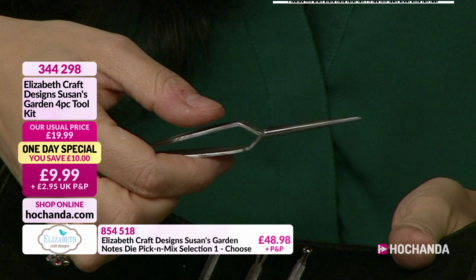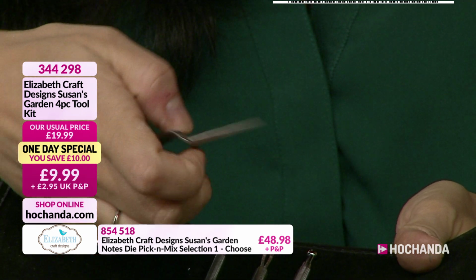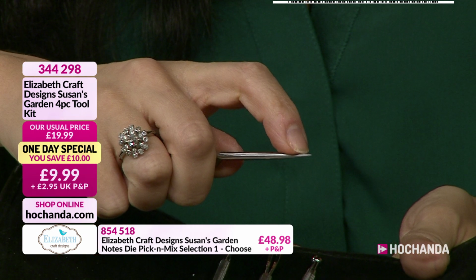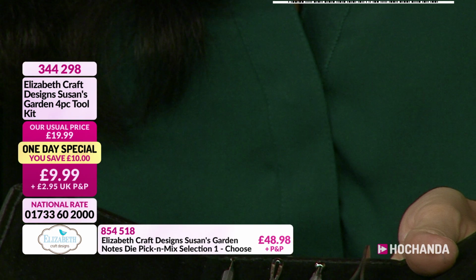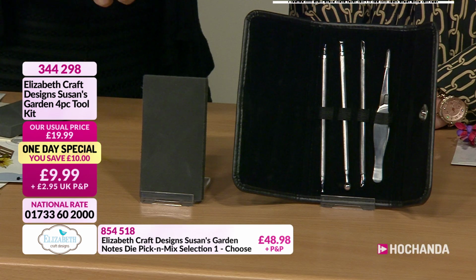And then you hold it without having to push down. That's really important. But also look at the finest of nibs. It's just amazing. It really needs to be like that for a lot of different techniques and makes all the difference.